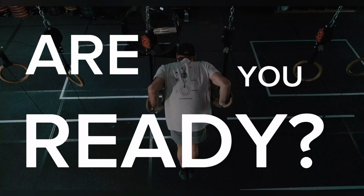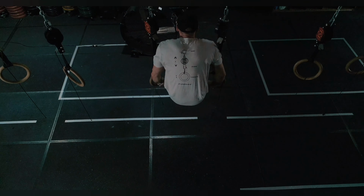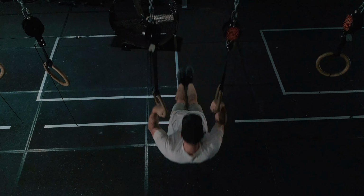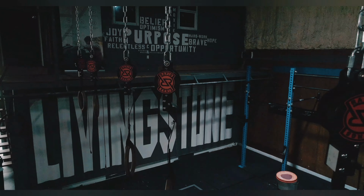So, are you ready to transform your body and unleash your inner athlete? Incorporating rapid rings into your fitness journey is the key to unlocking the body you desire. Take the leap and embrace the power of rapid rings today.